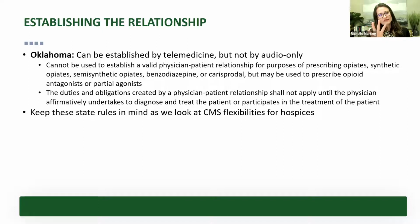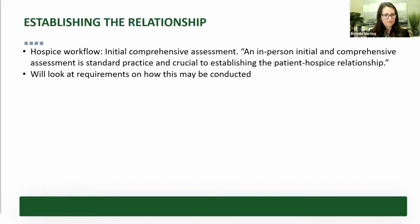So these rules on establishing the provider-patient relationship in the states, I want you to keep in mind as we look at some of the CMS, the Medicare flexibilities for hospice services in just a little bit.